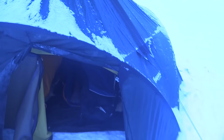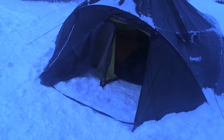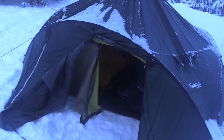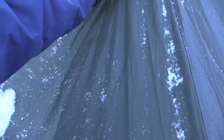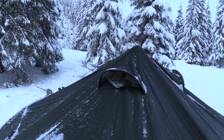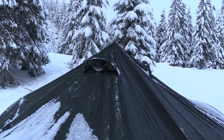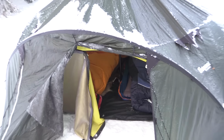If you look, here's the big exit, and all of this front area can be opened up. Now that we have put snow on the snow flaps, all the ventilation is coming through these three big ventilation holes on the top here, which is more than enough. But it's very important to regulate ventilation in winter time to get the condensation out. Anyhow, this is the tent.